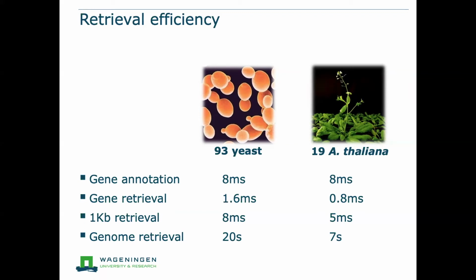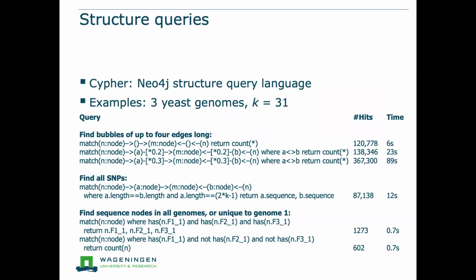One interesting thing that we get from working with this graph database is that we also have structure queries. Neo4j comes with a language called Cypher. This is a bit like SQL, but it allows you to query graph structures. And as I said, SNPs and small indels correspond to bubbles in the graph, so you can easily do queries for such bubbles.